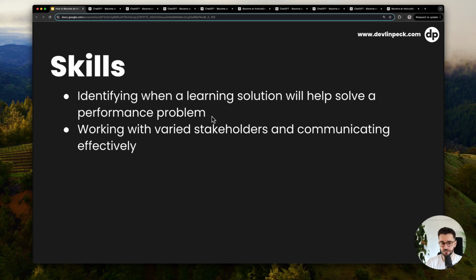Another soft skills one is working with varied stakeholders and communicating effectively. I can't overstate how important soft skills are, especially in this age of AI, where human-to-human communication is going to be even more powerful, in my opinion. You're going to have to talk to people in your potential audience. You're going to have to work with experts who might be explaining things way over the head of what your potential audience could understand.